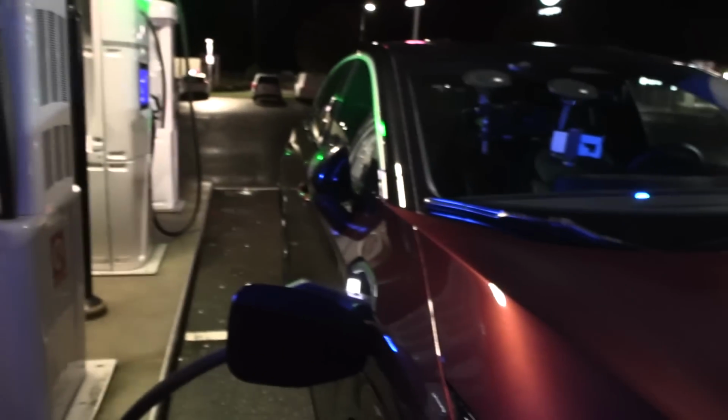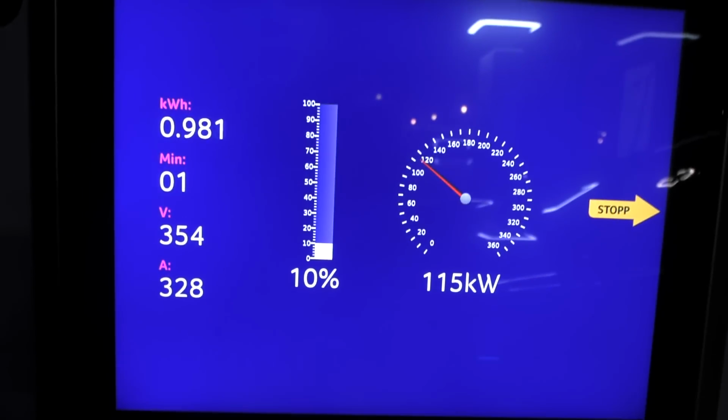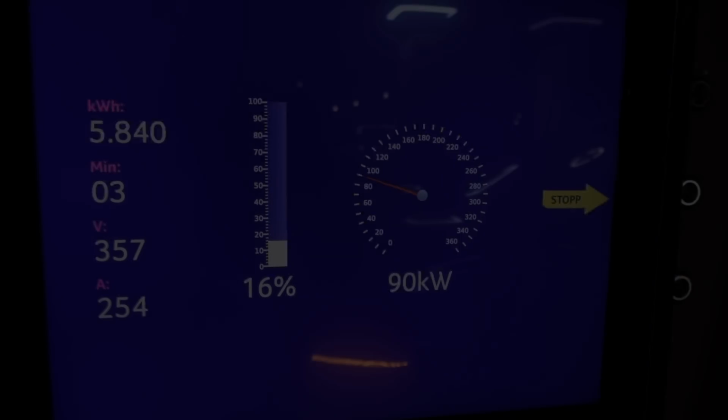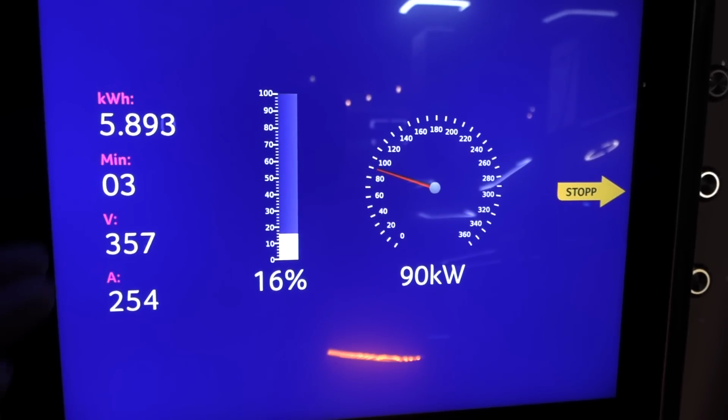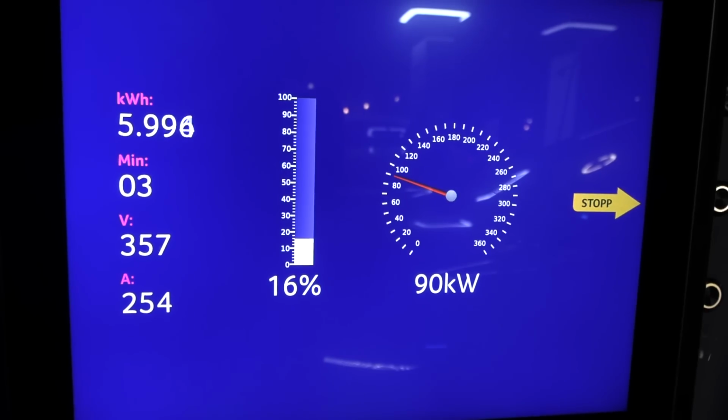What is that sound? As soon as I'm going to click, click, click, click. Well, let's see now. How long does this last? Ah, shit. After 3 minutes, it throttled to 90 kilowatt again. Okay, so that didn't work.